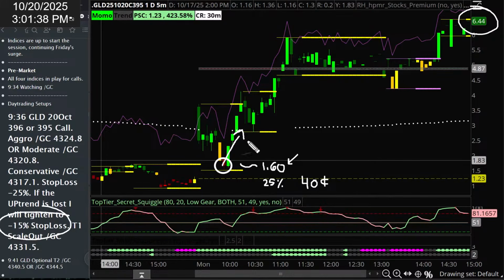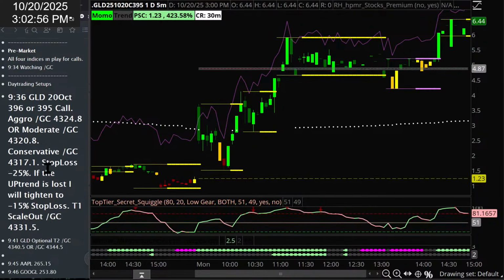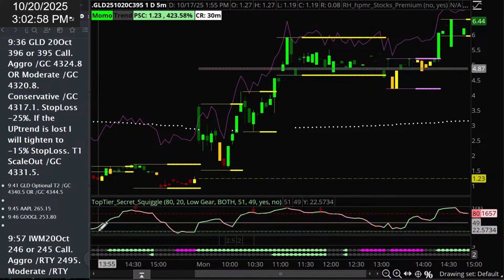And look, if I can take $1.60 to $3.10, $3.20 or above, and I can get a nice return on something like this, I'm pretty happy. If we could hit a 100% target, that's fantastic. If we can't, so be it. A winner's a winner and we move on. So discipline all the way.